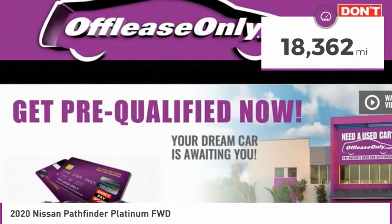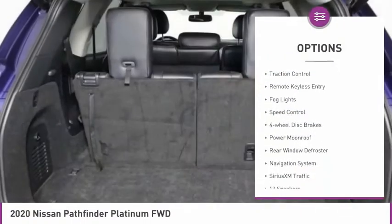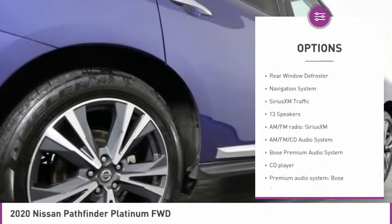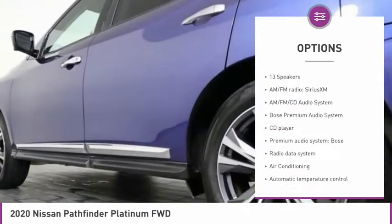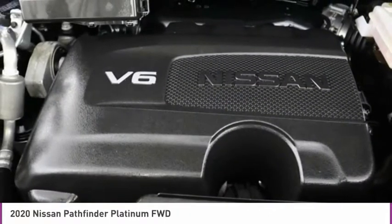Here are some of this vehicle's great options: electronic stability control, power liftgate, brake assist, traction control, remote keyless entry, fog lights, speed control, 4-wheel disc brakes, power moonroof, rear window defroster.